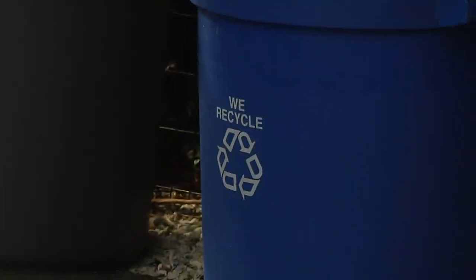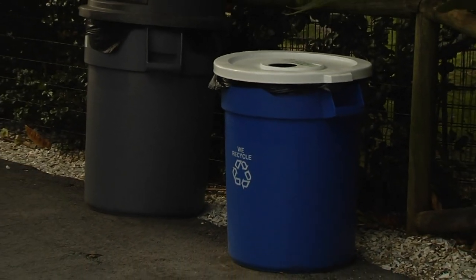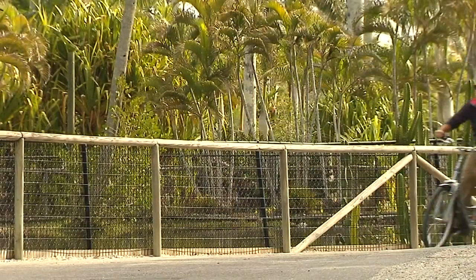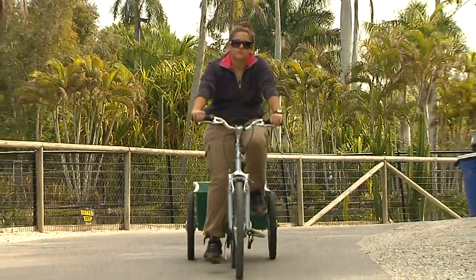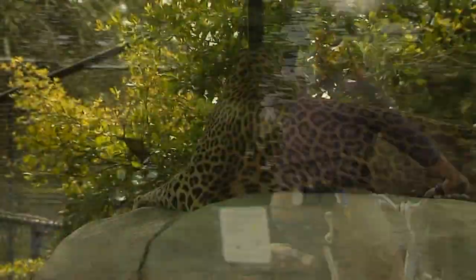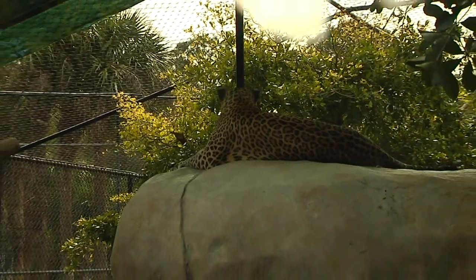Some of the newer green ideas at the now accredited and not-for-profit zoo are simple. An abundance of recycling containers, for instance, and the use of bicycles by the staff. It's a much healthier way for us to get around. We're not using all this electricity, charging umpteen golf carts. Other changes are more immediately noticed and enhance visitors' experience.